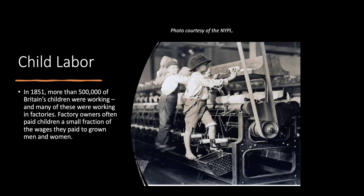And often what they would do is employ these little children to go underneath machinery in these textile mills and factories to retrieve cotton bobbins that had fallen. And the children would run under there to get the bobbins, and sometimes they'd get trapped in the machinery. So it was pretty horrendous, pretty horrendous.